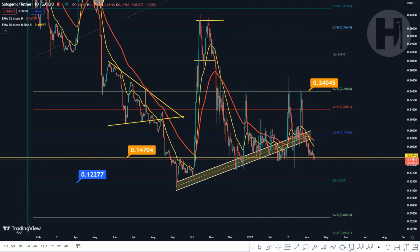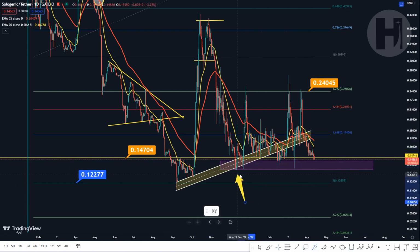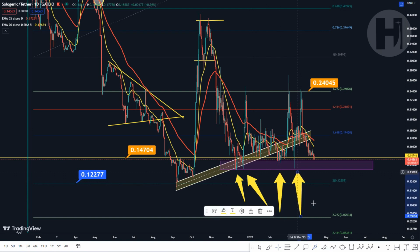Let me set this up for you. So from there up until there, as you can see, you have a major support block from December of 2022. Every time you had a move to that support block, you saw a bounce relatively soon after that. So this is something that we could expect happening in the next few days once you bottom out in this purple support block. So this is definitely where I would be dollar cost averaging.